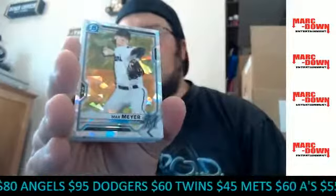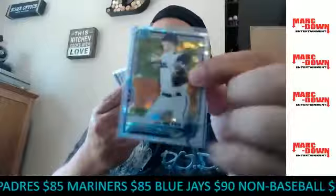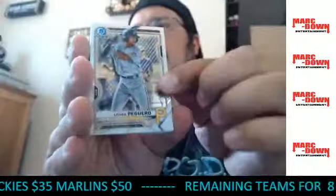Not a bad start there for the Marlins. Again, they are still available. You got Max Meyer going atomic with this atomic refractor. Again, with hobby boxes, I've heard the theories that it's a little bit better on the parallel side. And, you know, color's important. Joey Bart, Bobby Witt Jr. with the 90 Bowman throwback. Sheen Bass, Blaze Jordan.